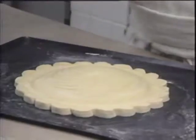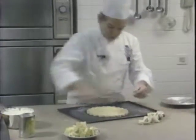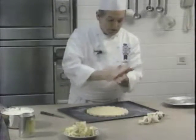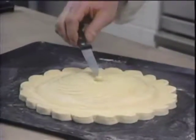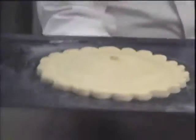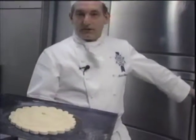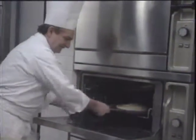Make a little hole in the center so any air will escape. Close it now with a small ball of dough which you have dipped in egg glaze. Put the PTVA in the preheated oven, which is about 400 degrees Fahrenheit, for about 20 to 25 minutes, until it is puffy and golden.